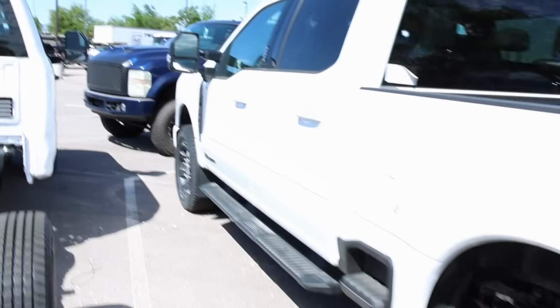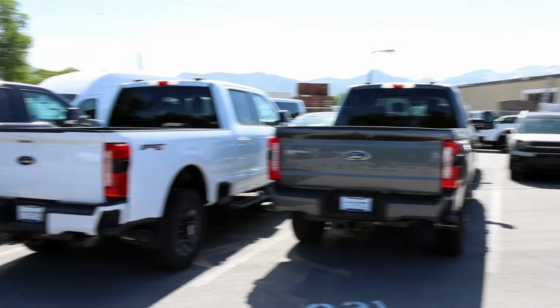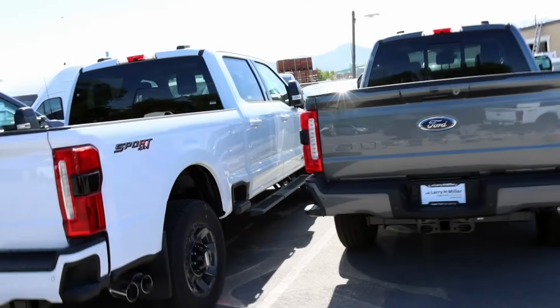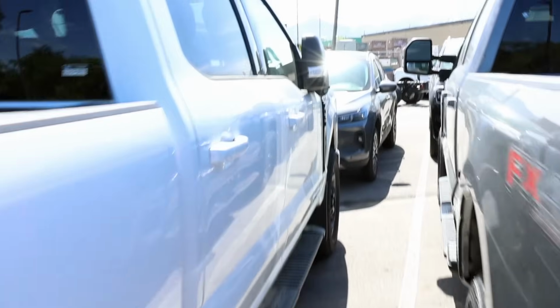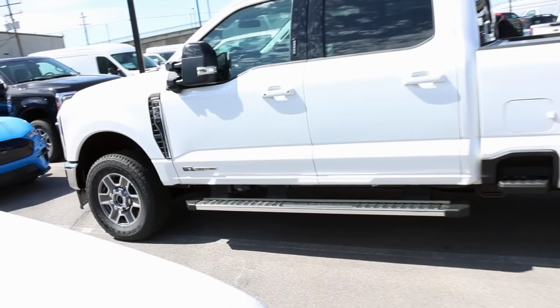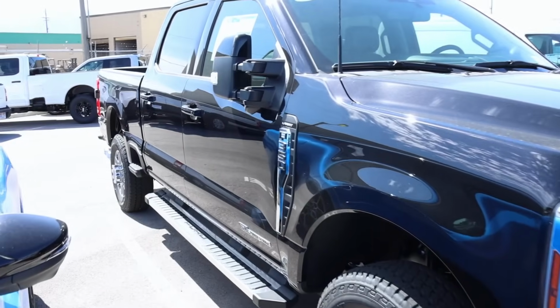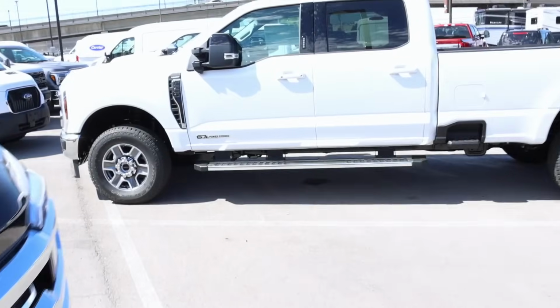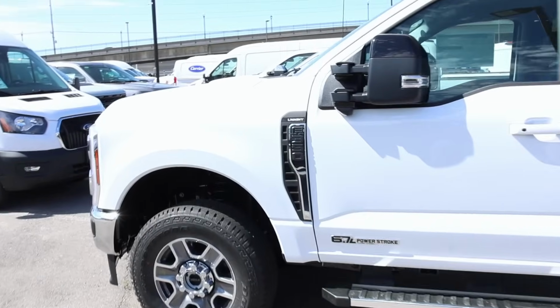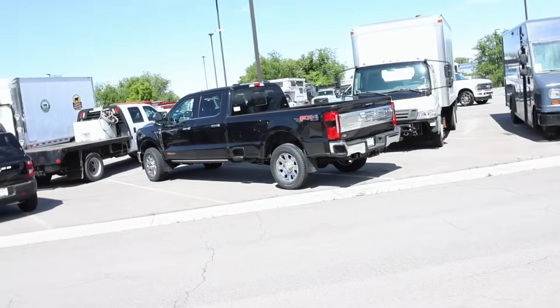Let's take a look. Here's an XLT F350. There's 3 right here. Let's see. This is F350, F350, F350, F350. Do you see my point? I think I'm making my point here. Now there's another lot on the other side, and we're gonna drive over there, and we're also gonna go to the Chevy and the Ram store, I think, in this video.